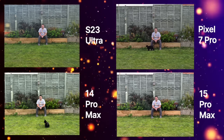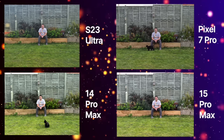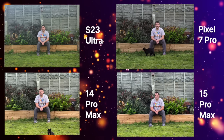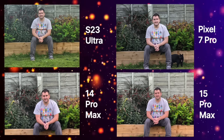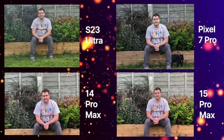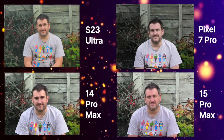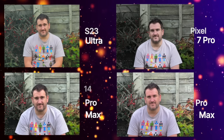Maybe it's the 24 megapixels it's taking at. Here at 2 times. Now at 3 times. Now obviously some of these cameras are now doing a digital zoom. Now at 5 times, and all of them are doing a digital zoom, all apart from the Pixel 7 Pro and the iPhone 15 Pro Max. And then finally, let's now go up to a 10 times zoom, and we're all doing digital zooms here, apart from obviously the S23 Ultra, which has a dedicated 10 times zoom capability.